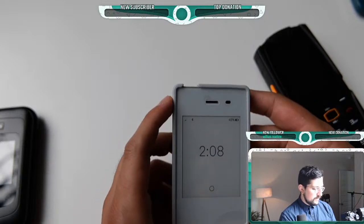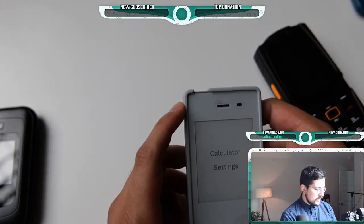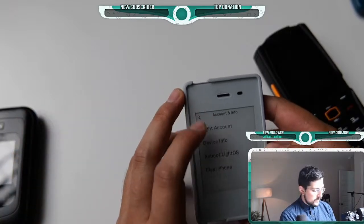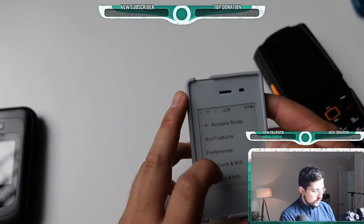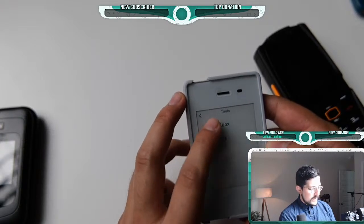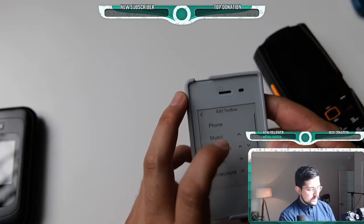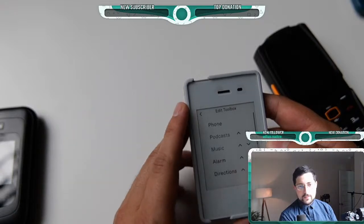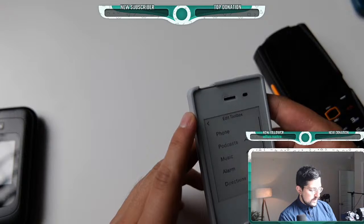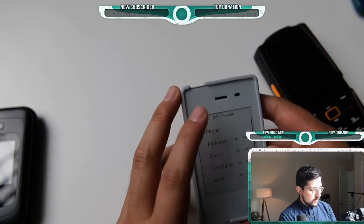There you go. All right, so it rebooted successfully. Perfect. Now we're gonna take a look at settings, and it should speed up your device. Then you're gonna have your preferences, tools. You can edit the tools. So if you want music up, you can put it up. If you want podcasts up, you can just adjust it to your preferences. I personally like these three at the top because they're the ones that I'm going to use the most, and you go back and that's it.